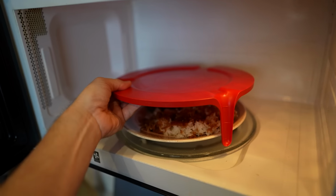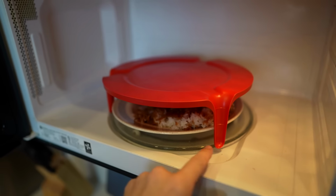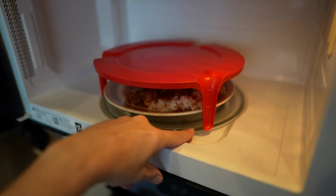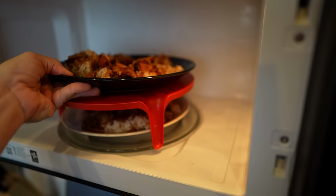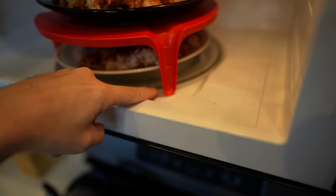Plate number 1. Add the stacker, which doesn't look like it's gonna stay on the edge of this plate very well, but maybe that's not a problem. Add plate number 2 on the top. Oh yeah, it just fell off. It does look like it's not rotating very well in there because the stacker's kind of going off the tray. That should be okay though.